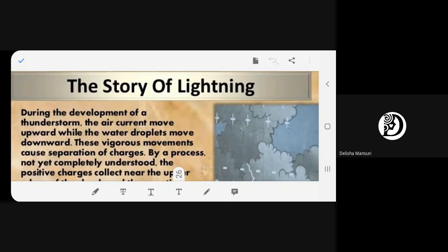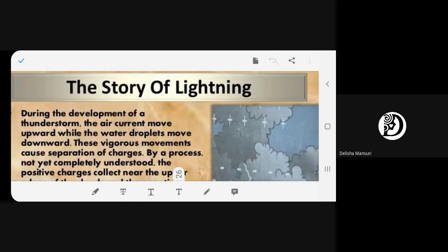Now we'll see the story of lightning. Please continue. During the development of a thunderstorm, the air current moved upward while the water droplets moved downward.